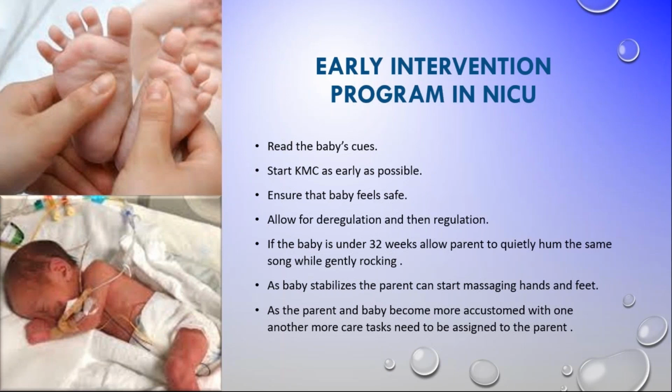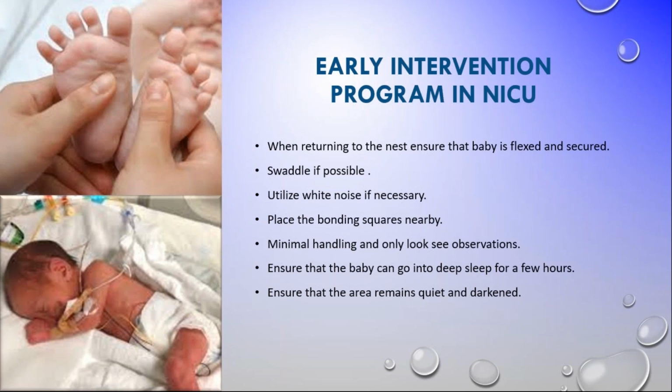When we return to the nest, flex and secure, swaddle as soon as we possibly can, because swaddling mimics the proprioception. Use white noise, the bonding squares, minimal medical handling after the baby has returned to the nest. Let that baby go back into deep sleep and just do what we call look-see observations for at least 4 to 6 hours. And ensure that the area stays darkened and quiet.